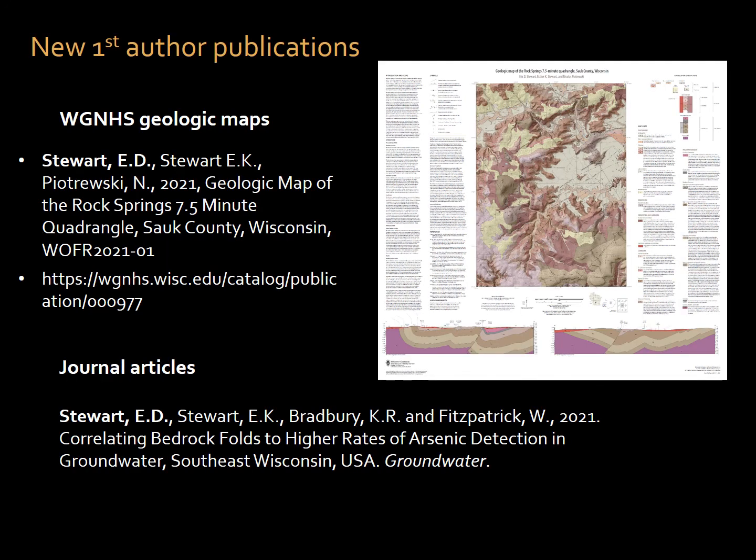Finally, I'll finish up highlights from the last year with a list of new publications that have come out from our group. And so in addition to the groundwater paper, which I already mentioned, there's a new map of the Rock Springs 7-minute quadrangle that just came out.